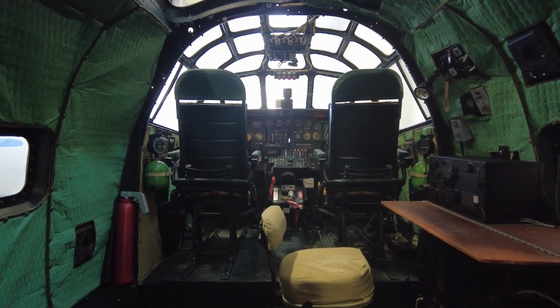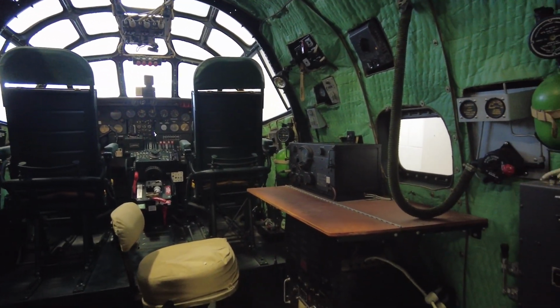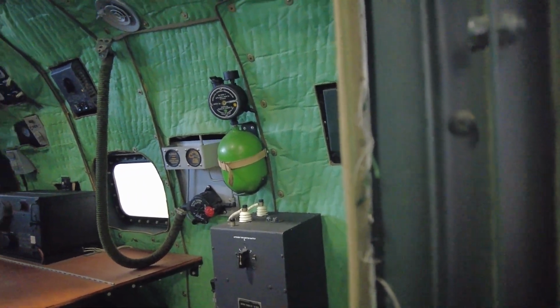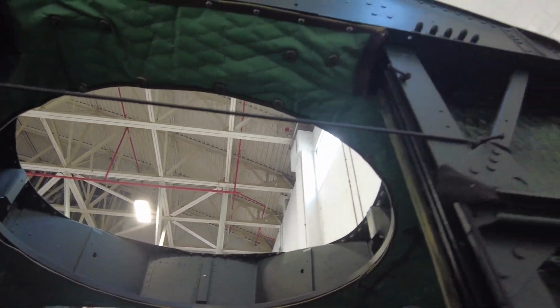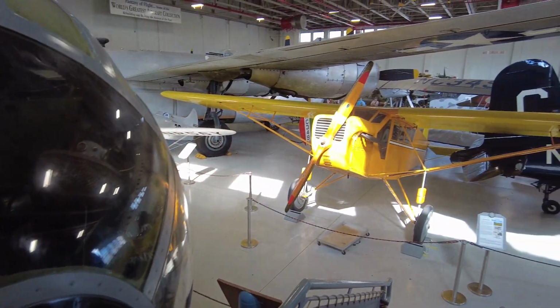Got the first officer, the co-pilot and the pilot. And then you got a radio operator station. And then you have an oxygen bottle over here. And then this is where the turret would be for a gunner. Turning around the other side, this is a B-29 nose section, and I don't know if I'll be able to get into this or not, but we'll check it out.